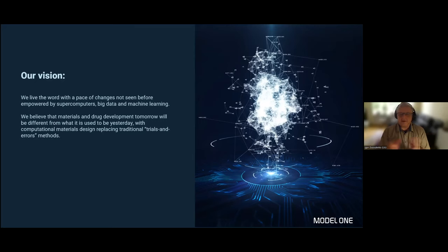Before I proceed, I just want to mention that I will start with a brief presentation of who we are, and then Alexander Mechanzhinsky, one of my colleagues at Model 1, will go through some representative case studies of what we can do in terms of green solvents.